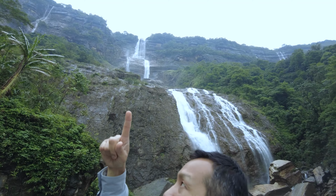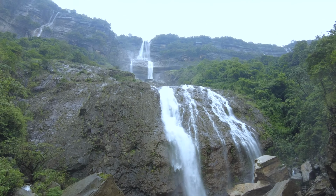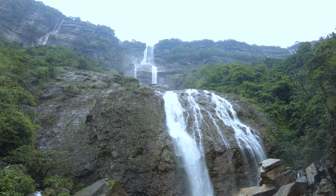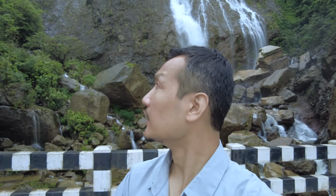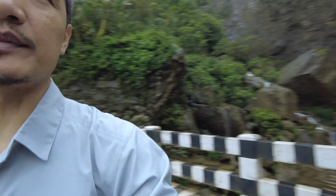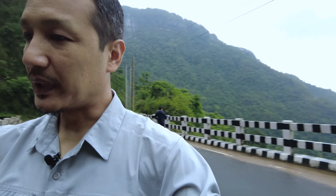Welcome to the mighty Kynrem Falls. Let me show you how mighty it looks. Look at that. It's so high that you almost have to look 80 degrees above. This fall is one of the tallest cascades in Meghalaya. It is huge. Right now I am standing on the bridge, and from below there is a river.